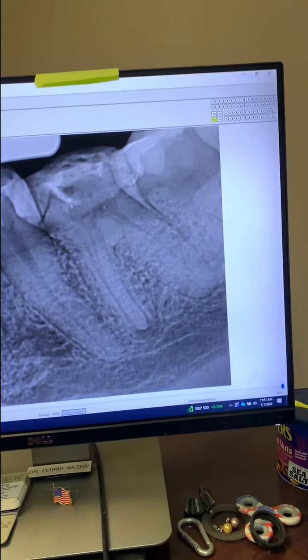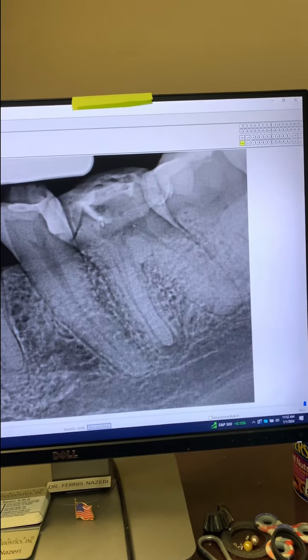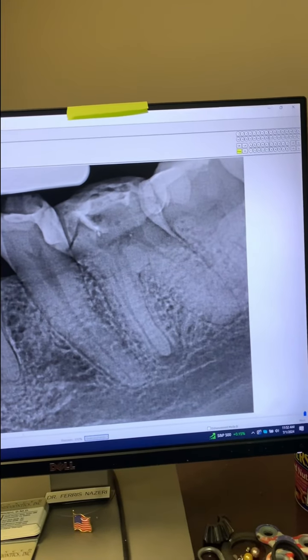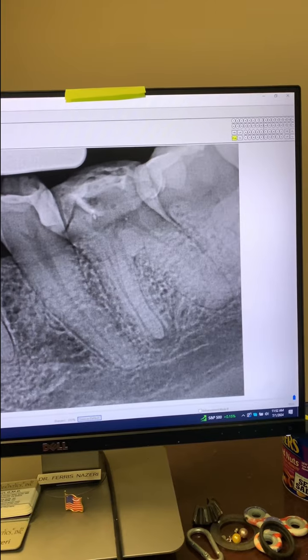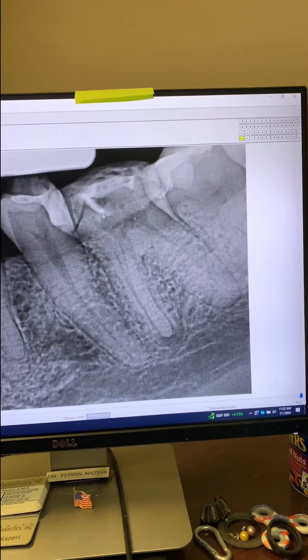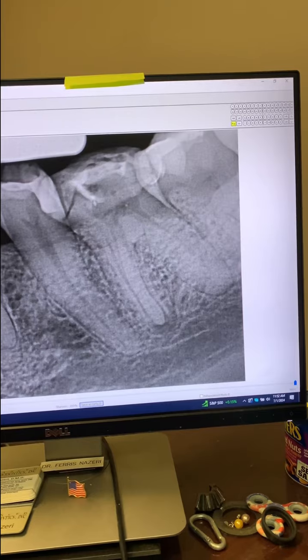This patient was referred to me 2 years ago for endodontic treatment of tooth number 19. Tooth had a temporary crown on it, as you can see. According to the patient, her dentist had tried to do the root canal for her in 2 separate appointments, each appointment about 2.5 to 3 hours long.